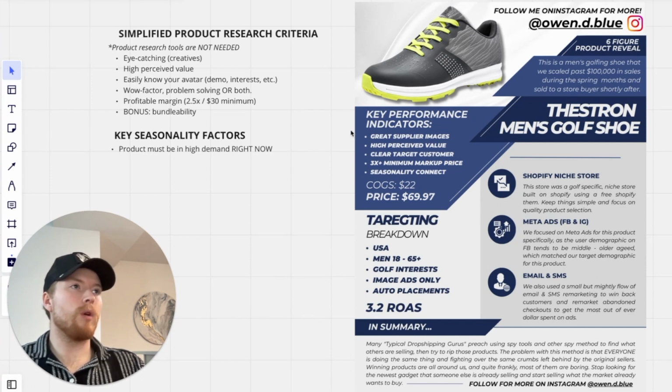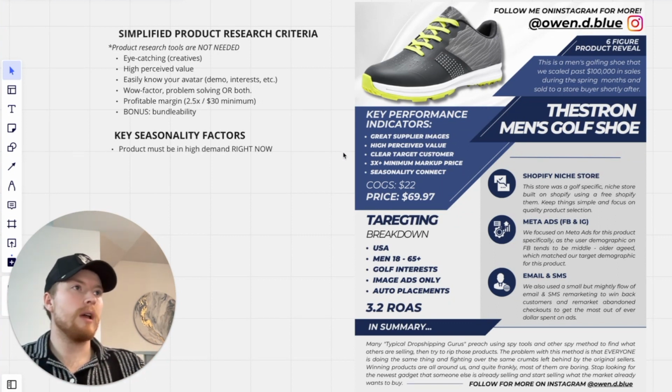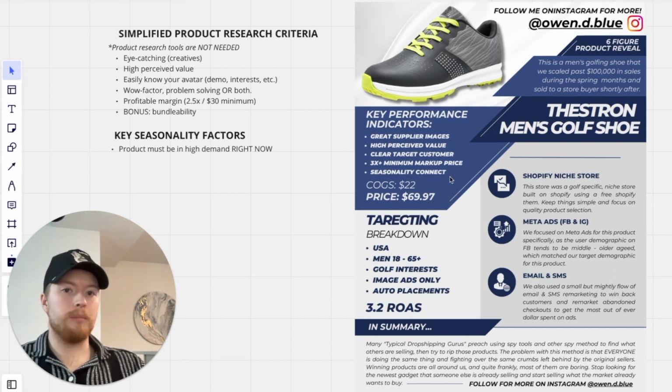Some of the key performance indicators or factors of this product were that we had great supplier images. As I showed you before, we had those nice bright images being used in the setting that they would be used, out on the golf course, on the grass. It had high perceived value, with shoes, and especially sport specific shoes. They typically have a high perceived value and aren't too cheap, right? So we had a clear target customer, people who liked golfing or were trying to get into golfing. That was pretty obvious with this type of product, so that's exactly who we went after.